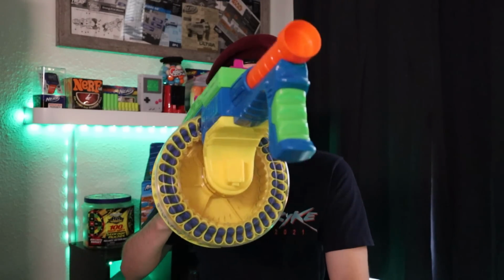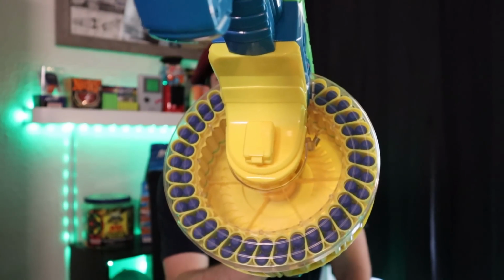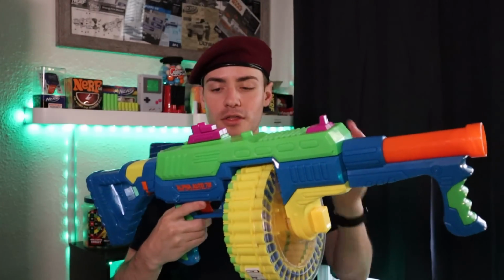As I scoot back to get this thing into frame, the Alpha Auto 72 is a pretty good size, and it's also advertised for ages 8 and up. But you can see that cylinder is pretty chunky, because it needs to be to hold 72 darts. Now, there are some things on this blaster that are surprising. Namely, look at that handle.